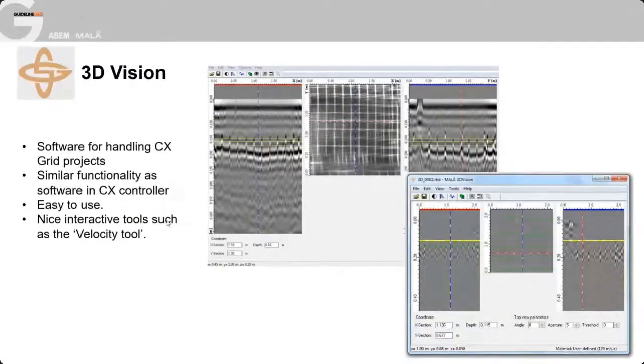3D vision, that's effectively what we had on the CX, the Concrete Explorer, what we see on the instrument itself. This is just an expanded version of that software. Very quickly allows you to do more refined processing on your desktop and to export interpretations from there to give to engineers or whoever might need the results.